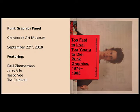But the thesis of the show was really looking back to the United States as the progenitor of punk. A lot of people associate punk with England in '76, '77, and then re-imported back into the United States. But the roots of it really, I argue, are here, not only in Michigan, but also in New York City. So that's kind of what you'll find in the catalog.